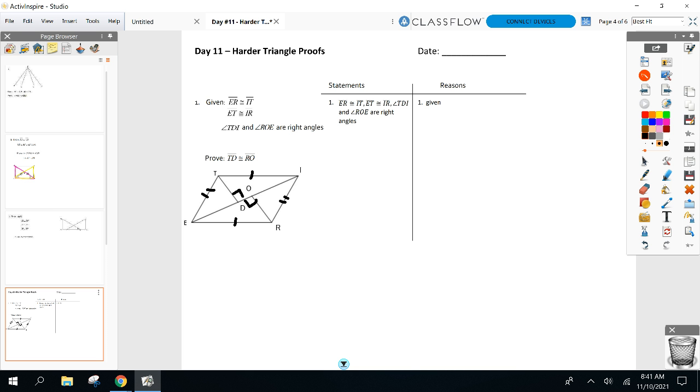All right, can we choose a pair? Because there's actually two pairs in that diagram that I could choose. I could choose the two on the right and the left, right? TDE and IOR. Or I could do the top and the bottom ones, TDI and EDR. I probably prefer one pair over the other just based on what I was given. What do you guys think? I like the top and the bottom one just because I have what already? A pair of sides and the right angles, versus the ones on the left and the right where I only have a pair of sides. Is everyone all right? So that's our goal right now. Let's prove the top and the bottom pair congruent.